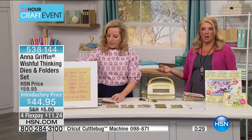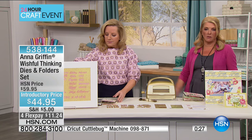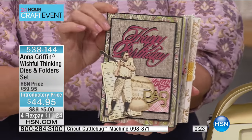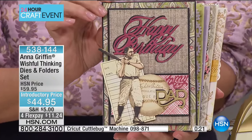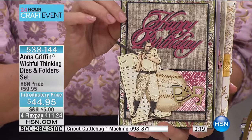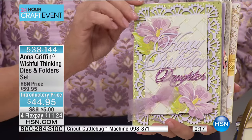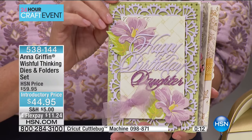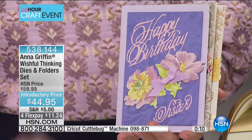You know, we'll have other card kits coming up. It was famous for her card kits. So again, once you get this, as you're shopping for the other items, think about how you can tie this back into those. It takes whatever card kits you have and really does truly take it to another level. You'll look at your old card kits very differently once you have this set at home. Yeah. It kind of gives you a whole different perspective.